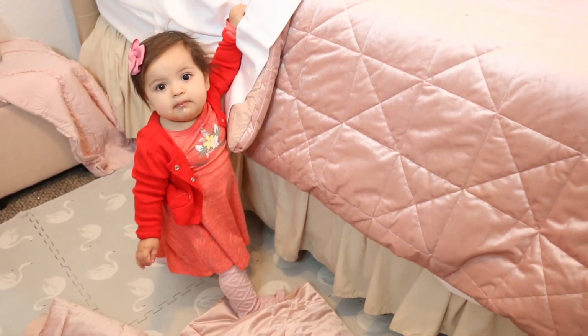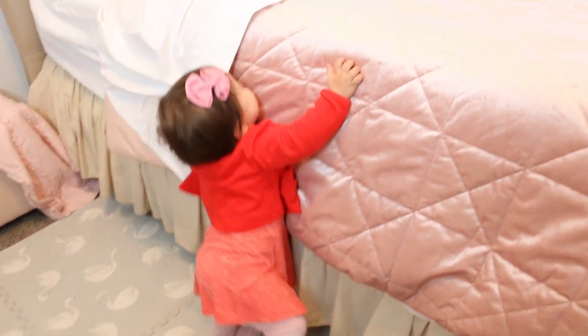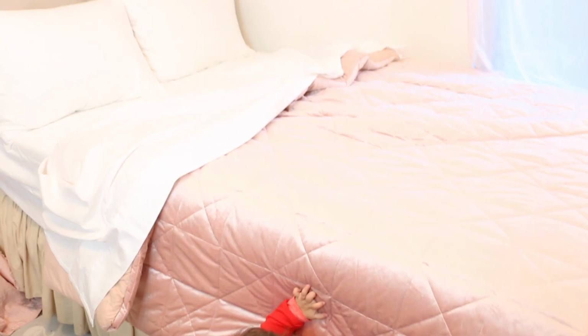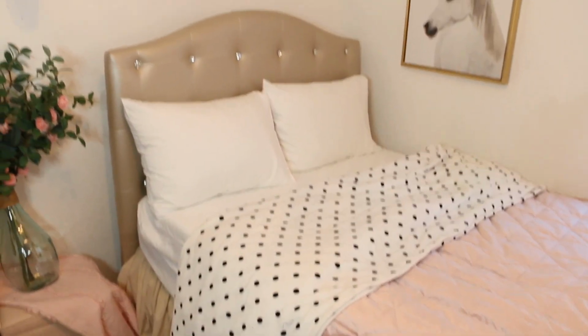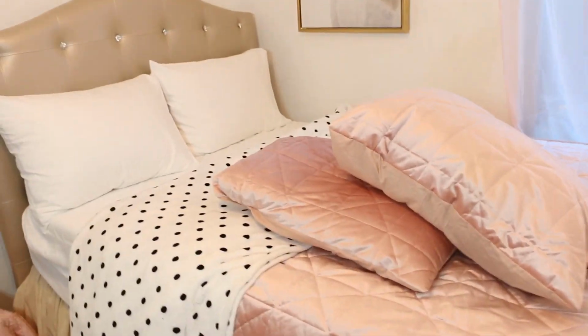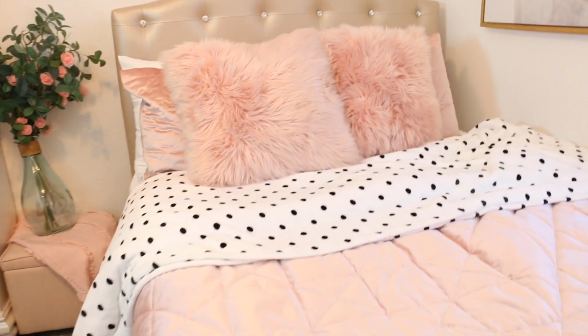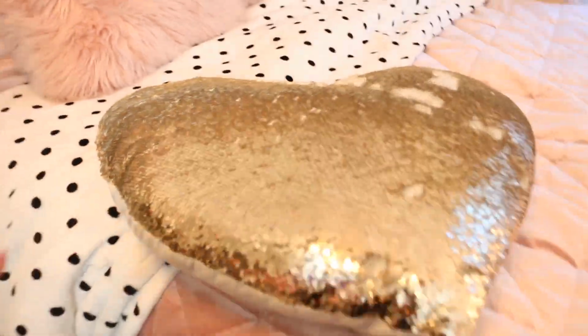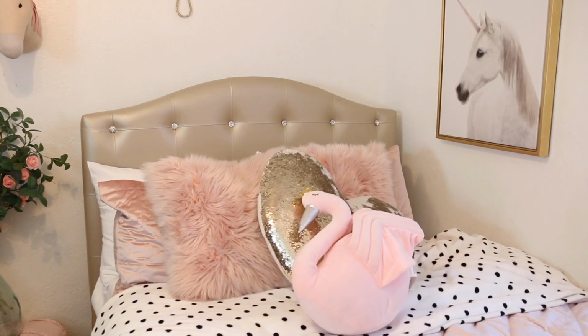I think Gigi likes the new comforter. Do you like it, mommy? It's so soft. It looks really pretty. I am loving it. I wanted to keep all my decor budget friendly, so I decided to only purchase the comforter. I am using pillows that I had from last year, and they look really good.